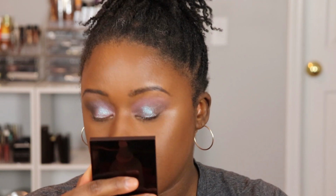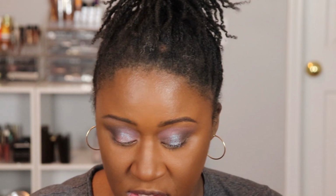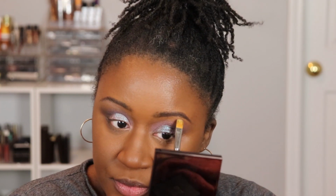Now, what else can I do? The only brow bone shade is that pink one in here. So if you want something different, reach out to another palette, of course. But I'm just gonna use this in here. And I'm using a different brush because I can't find the other one.